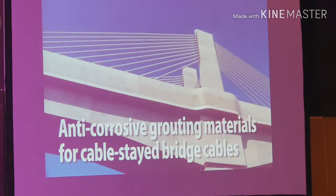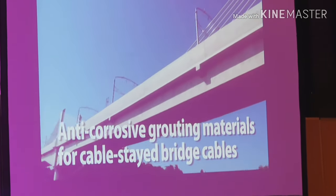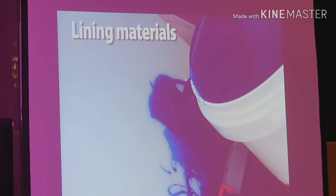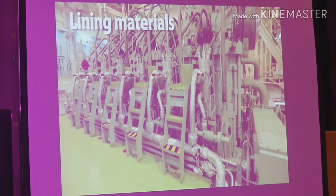safety. Furthermore, the lighting technology CMP developed by CUS has been developed into anti-corrosive grafting materials for cable-stayed bridge cables and lining materials for fixing large equipment such as ship engines.